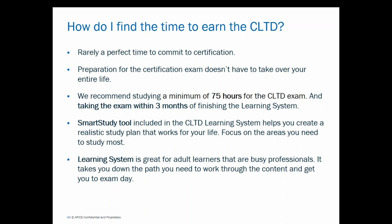Also, use the Smart Study tool provided in the learning system. After taking a pretest, you will determine the most important exam topics you need to focus on, and those that are the most difficult for you, so you don't waste any of your valuable study time. The learning system is made for busy professionals, so it allows you to use your time wisely to get you ready for exam day.